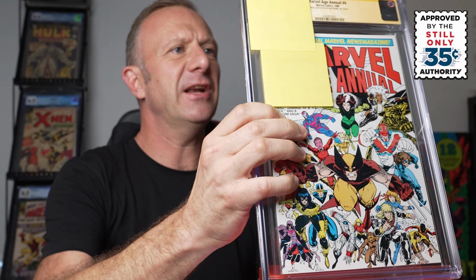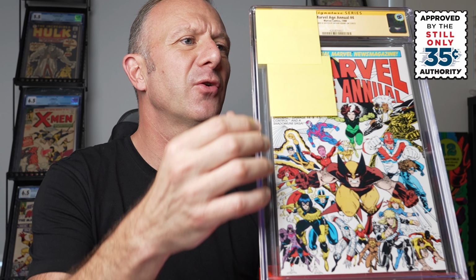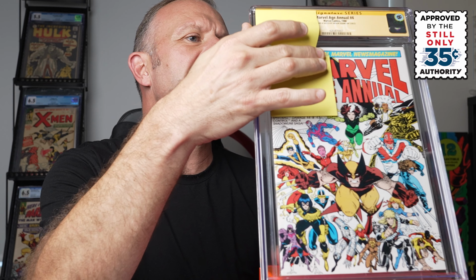Next up, we've got the Marvel Age Annual number 4 from 1988. Beautiful, great image of all the X characters featured on one cover, and the different groups, X-Factor, Excalibur, the X-Men, launching at the reader. What grade did we get? We've got another 9.6. Super happy with that.